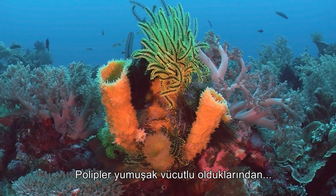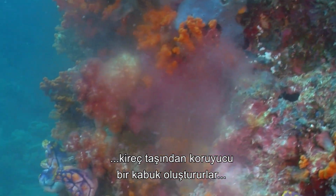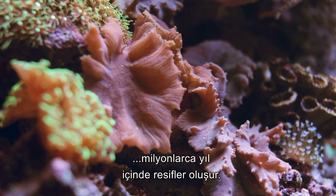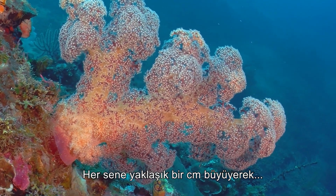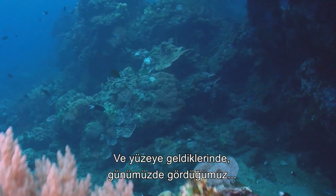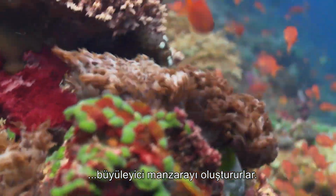As polyps are soft-bodied, they secrete a protective limestone skeleton around themselves, and in this way, the reef was formed over millions of years by billions of polyps. Gradually growing by around a centimetre each year, the coral reached up toward the light like trees in a rainforest, and once at the surface, spread outward to create the stunning formations we know today.